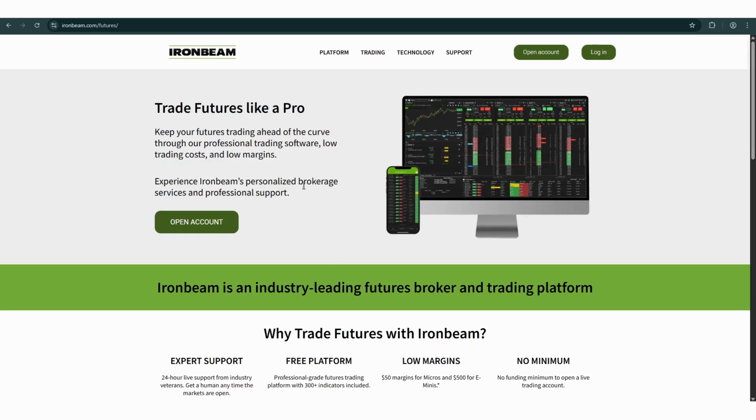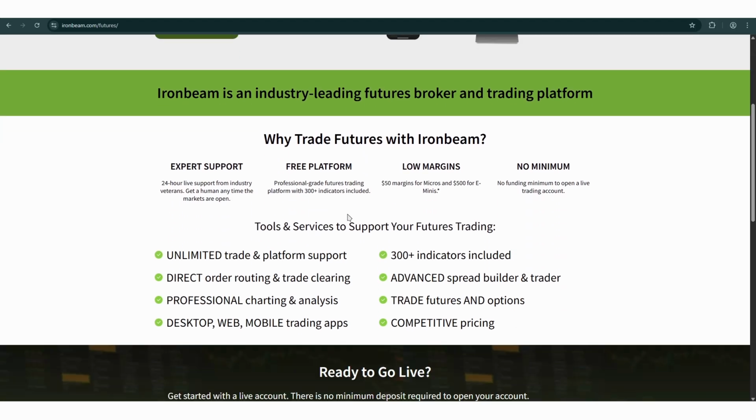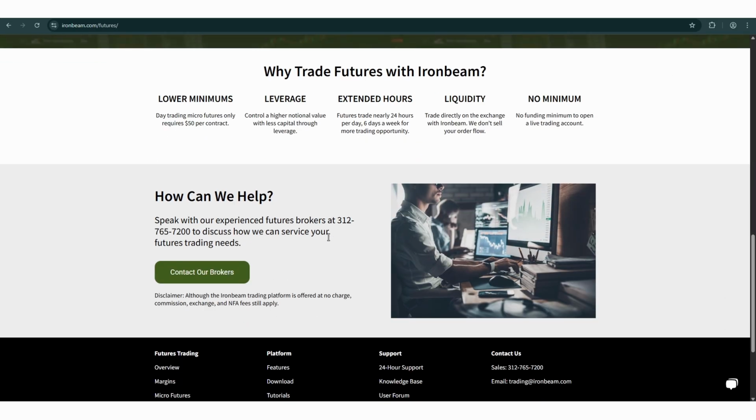However, some users report platform glitches such as connection timeouts and note that funding via ACH can take up to 5 days. Additionally, while Ironbeam offers competitive margins, some traders find them less aggressive compared to other brokers.